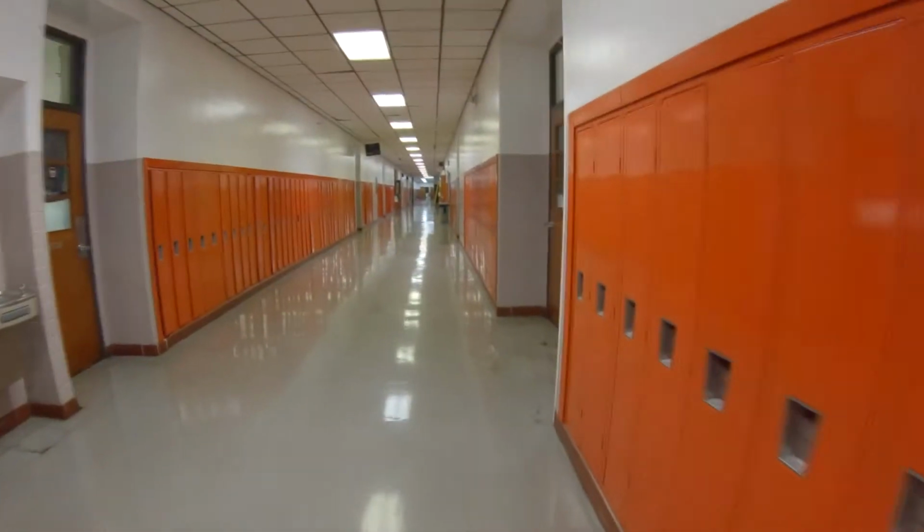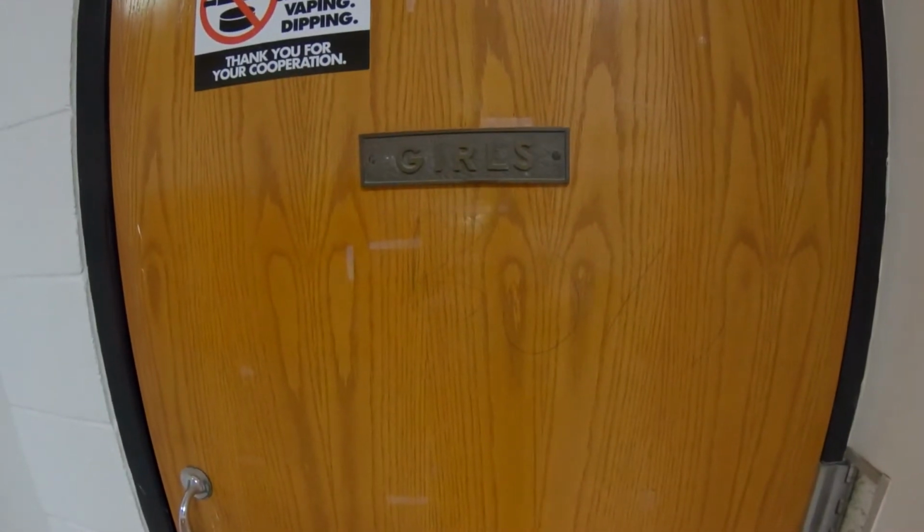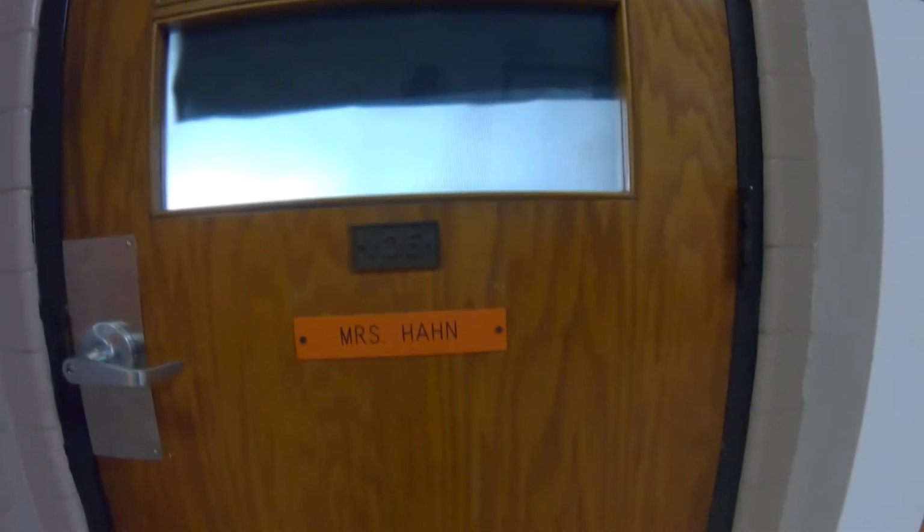And then the stairways that would lead you up to the second floor. On this end of the hall downstairs is a girls' restroom. We have a boys' restroom on the other end of this first floor. And here we have Miss Hahn, who helps with English classes.